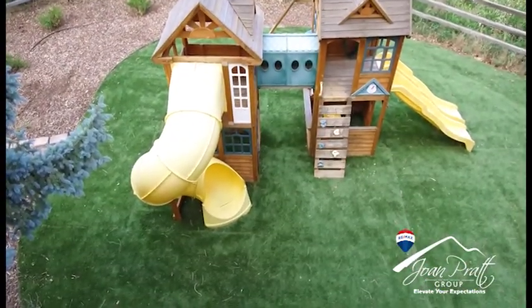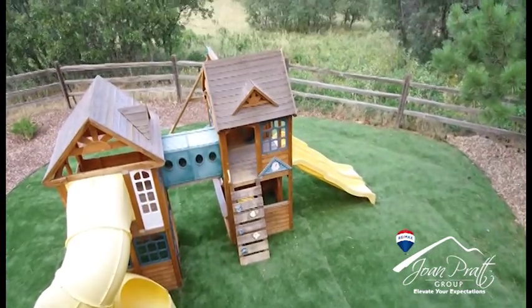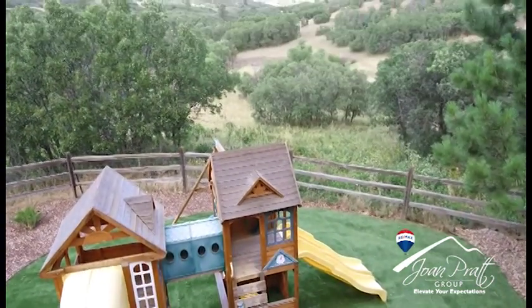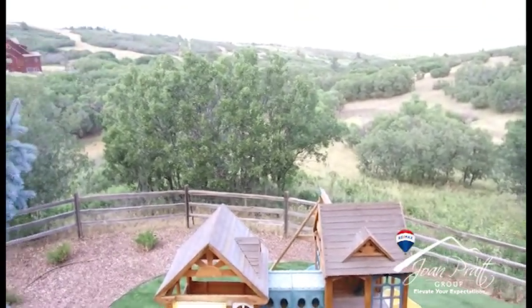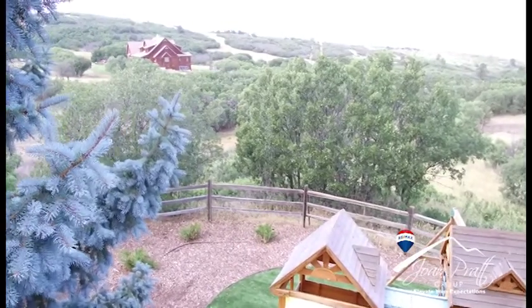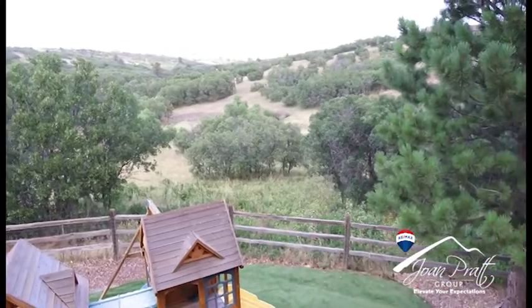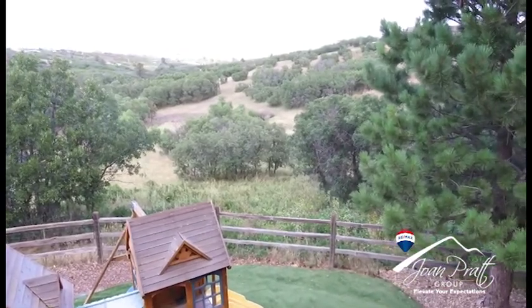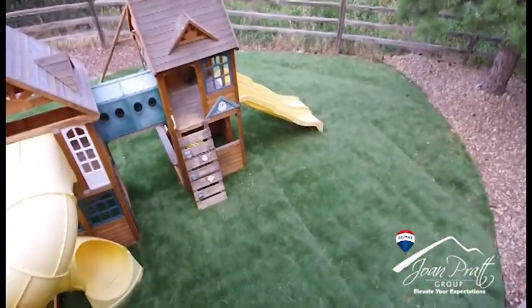This property faces the back of other properties. So these lots have all been built out. There might be another barn or one exterior building, but not another primary residence. I'm going to have you span over here to the right. You can see the neighbor has a little tree house for their kids way off there in the distance. And then you can also get a good shot from up here of the play structure and the turf that's down below. The play structure does stay.